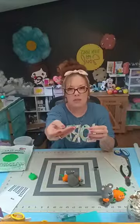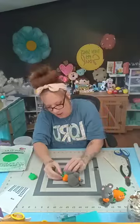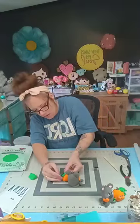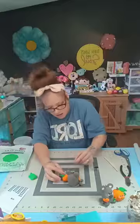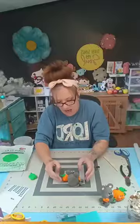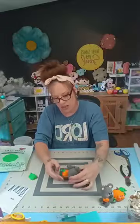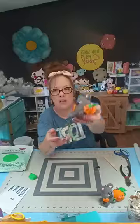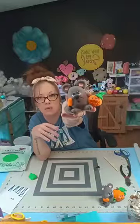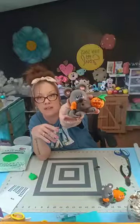And then my other one, I'm just pinching it a little bit. And I'm going to butt it up right next to my other leaf. And I just press the top. I don't really press the leaf because see how it keeps your dimension on your leaf? Like that's what I want. So when it dries, it'll stay like that. And it looks really cute that way.